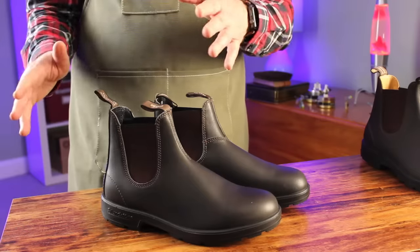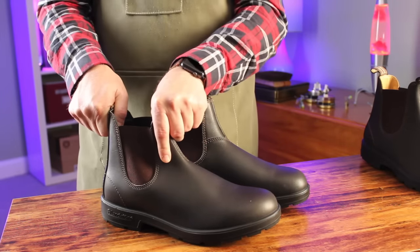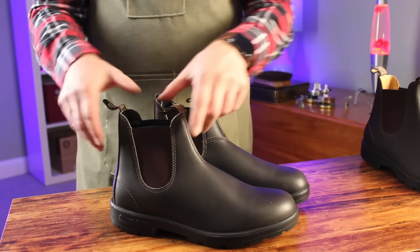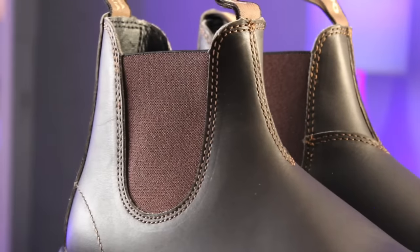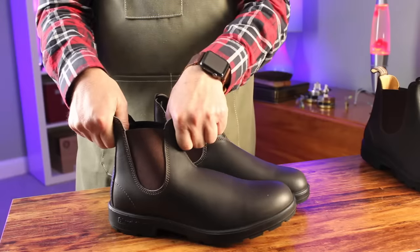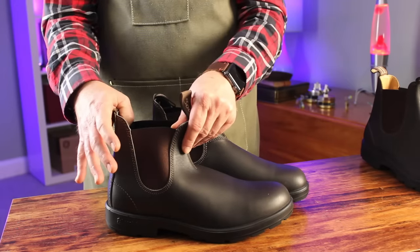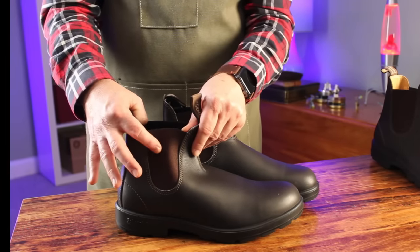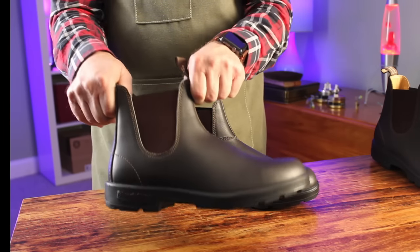We talked about the elastic gusset earlier from a style standpoint, but it's such a key component to any Chelsea boot. Brand new from the box, the elastic of the 500s can be pretty tight when you're pulling your boots on or off. But it'll quickly break in. Even after years of wear, the 500 elastic is stiff enough and durable enough to hold on without choking your ankles. Pulling on the boots can take a bit of getting used to.